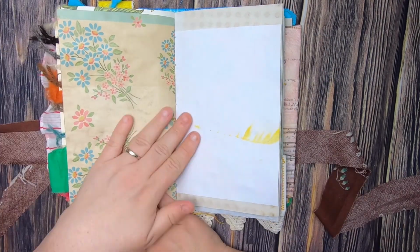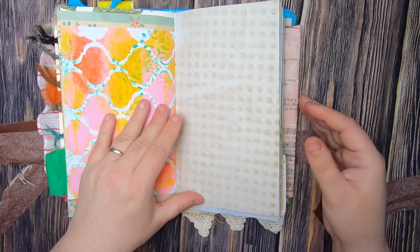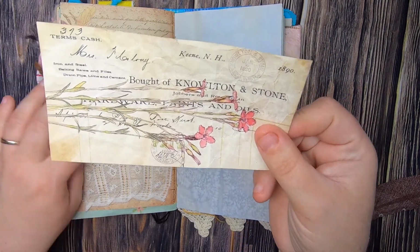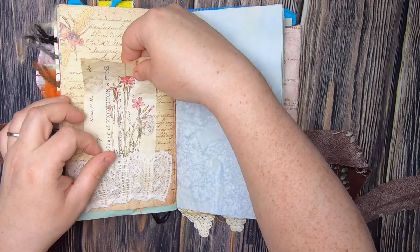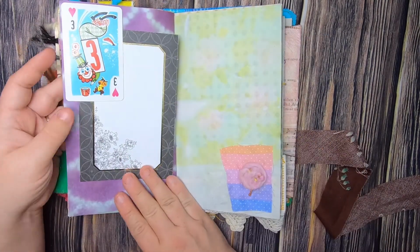And this is more of that vintage hanky paper. This is jelly print, coffee dyed polka dot paper. Then I made a little lace pocket here, and inside is just this little digital modified check with some botanicals. This is crystallized cabbage dyed paper.